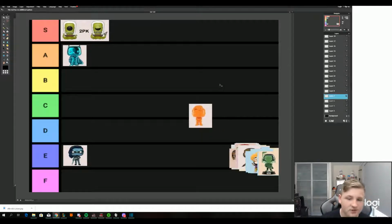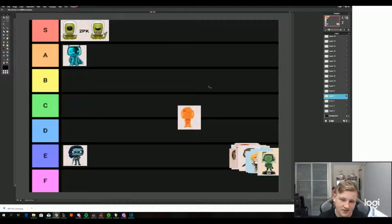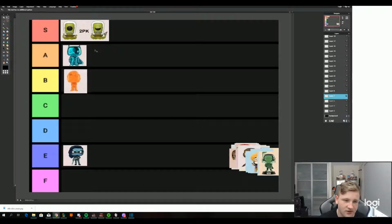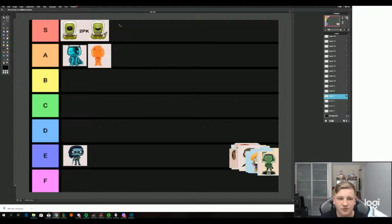Next up we have the Orange Cocoa Conan O'Brien. I really like Conan. I think this Pop is pretty nice, but what I really like about the Pop is that the box actually has a picture of him, like an actual picture of Conan on the back. So for that reason, this is an A tier Pop.